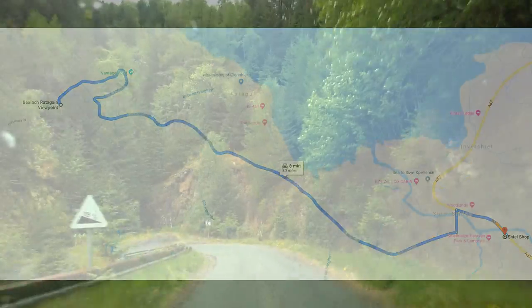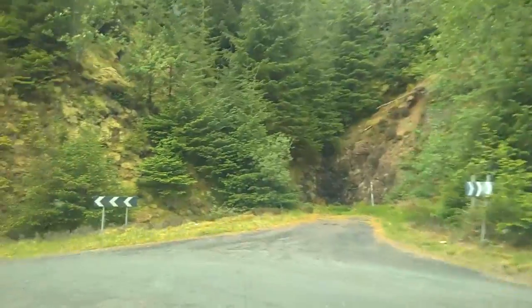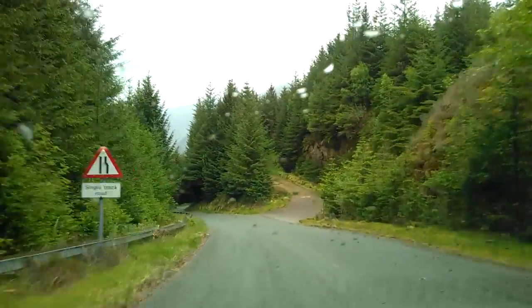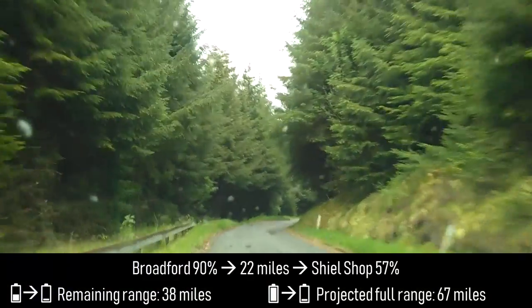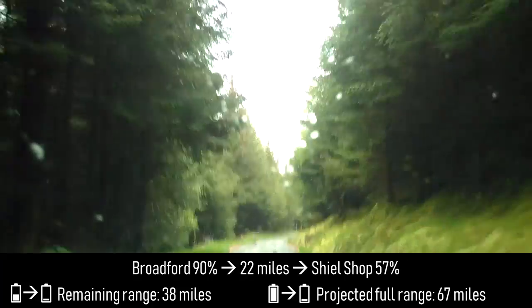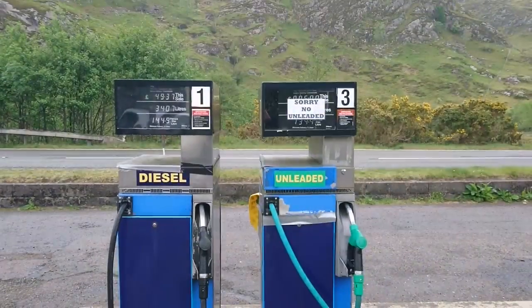The road was so steep that at points we were regenerating 30 kilowatts back into the battery, almost as quick as rapid charging, while still gathering momentum. We rolled into Shiel Bridge shop, having regenerated 5% back into the battery, and hooked up to the rapid charger to begin our journey back the way we came. As for range anxiety? What's range anxiety?